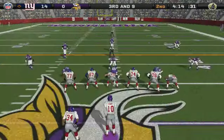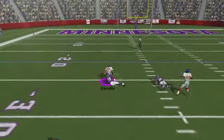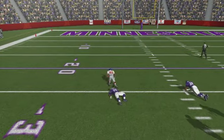Minnesota comes out with 7 in the secondary. Blitz is coming. Gets rid of it. He went up there and he got it. Rhodes is there for the tackle.